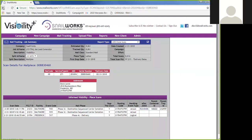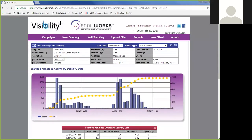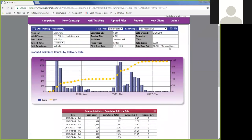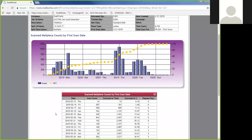So again, we'll go back a little bit to where we were. Everything we've been looking at so far, we've been looking at by delivery date. When I say that, this is how many pieces got delivered on each of these days. The other alternative view we have is we can also look at things by first scan. That means any piece that got a scan, this is the first time we saw it.